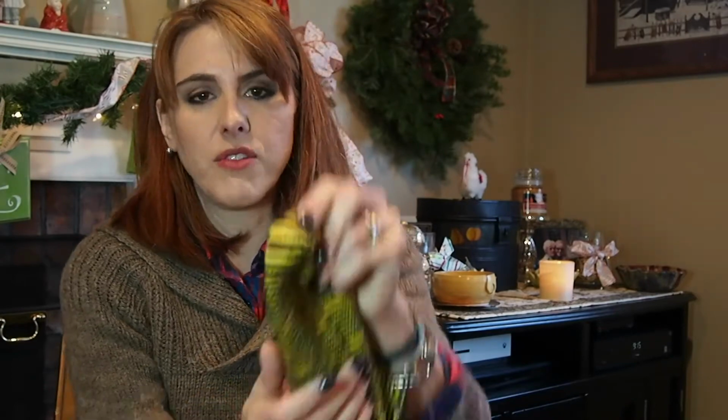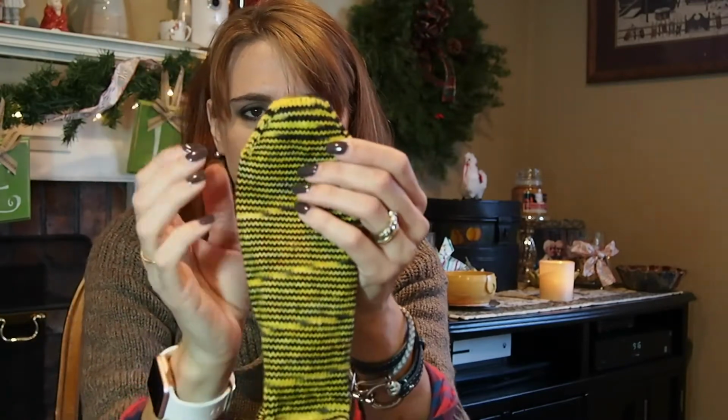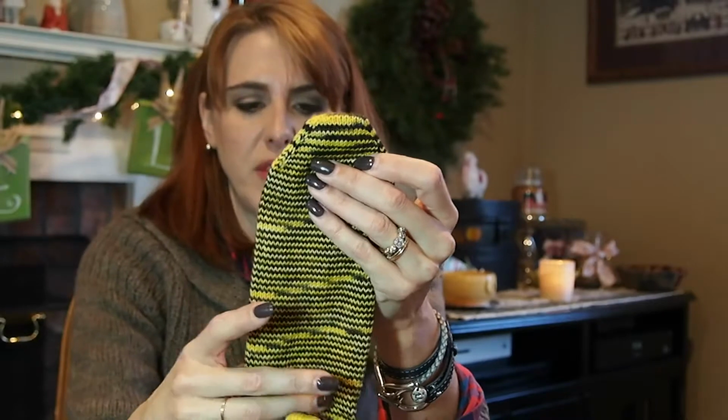I like the Kitchener stitch. I find it very relaxing, it's very meditative. I'm not scared of it. I know some people aren't huge fans of the Kitchener stitch. I love it. I use Judy's Magic Cast On, and I love the way the toe looks. It's nice and rounded. There's no little points. It almost looks like my toes when I Kitchener have little ears. So I absolutely love this.